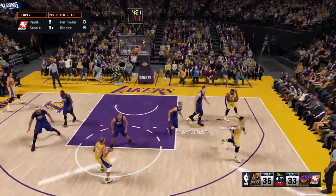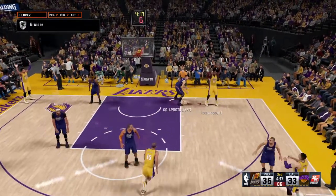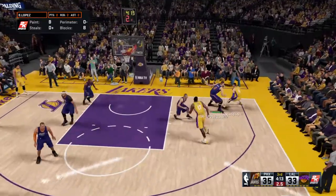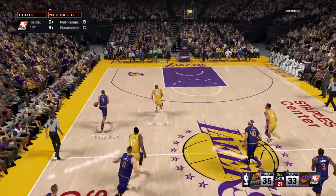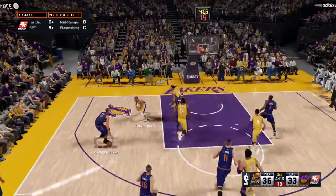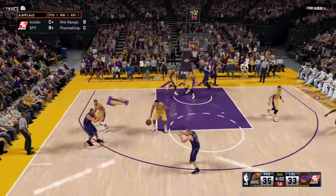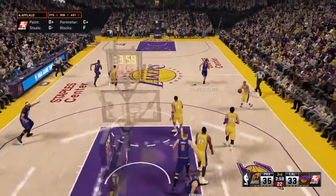To the right side. For the tie. Passes it to Levine. It's a pick by Bynum. Levine kicks to Bynum. Parker with the steal. Afflalo the pass to Parker. Afflalo dishes to Parker. And Granger with the block.